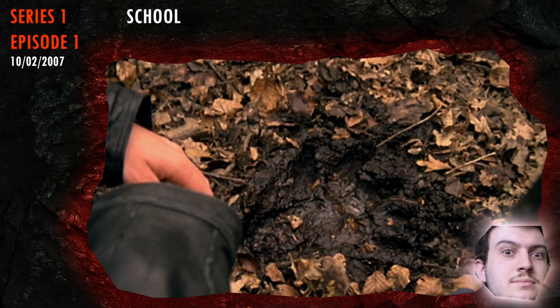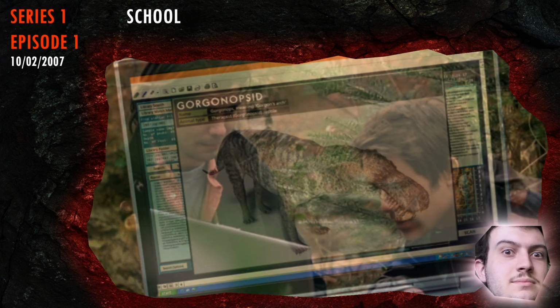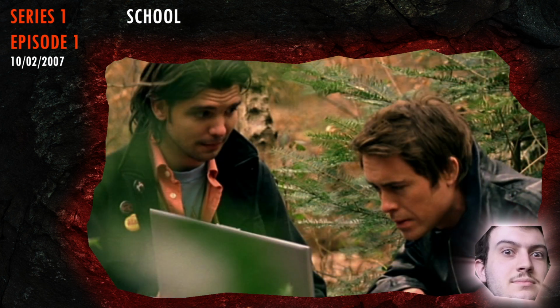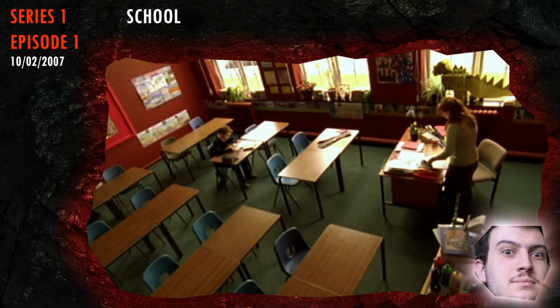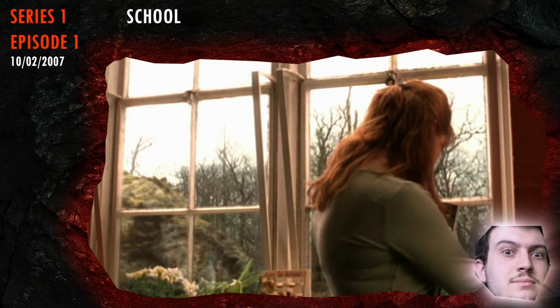Connor IDs the creature from earlier as a Scutosaurus, but the footprint as belonging to a Gorgonopsid by using his database, featuring an incredibly accurate-to-life photo of one. He continues to not help Stephen by telling him he has to find the creature. Ben is stuck in detention with his teacher, the same actress who played a very similar character, Mrs. Templeman, in M.I. High. The Gorgonopsid passes by the window, viewed by Ben but not his teacher.